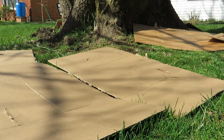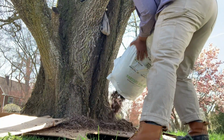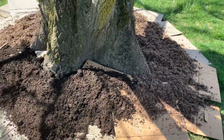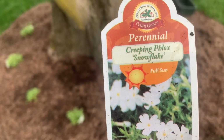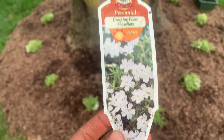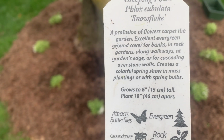I originally created this bed by cutting up cardboard boxes and laying them out on the ground in a circular pattern to kill the grass underneath. Then I added soil on top and a few plants I got from my local garden center. It looked great for a few days. Then I promptly got busy with life and other garden projects and didn't water it for about 2 weeks, and all the plants died.